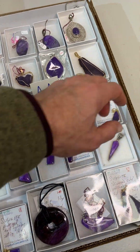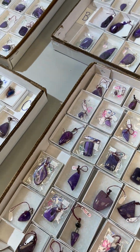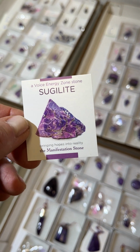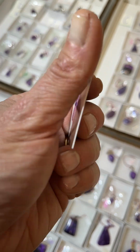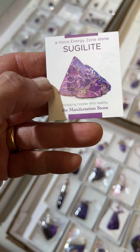So I hope you've enjoyed this. This has been a series all about sugilite in terms of its wonderful metaphysical qualities. I call it a voice energy zone stone, bringing hopes into reality.